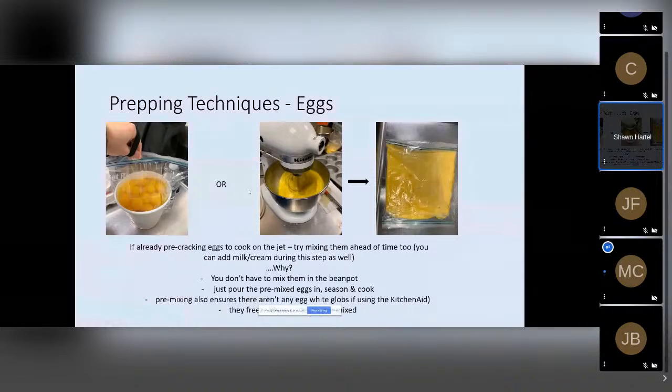So why do I like to mix them ahead of time? Because I don't have to mix them in the bean pot. I don't have to mix them in the Ziploc bag. I just pour the pre-mixed eggs into the heated bean pot, season, and then cook them. And then also pre-mixing ensures that there aren't any egg white globs, for lack of better terms on my part. So that just makes them completely smooth and completely mixed. And I prefer when I cook scrambled eggs to have them completely mixed so that there are no globs dripping off the whisk when I'm done, just because I think it makes for fluffier eggs. And then always double Ziploc them.